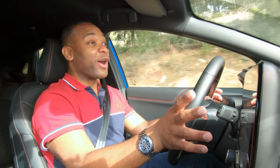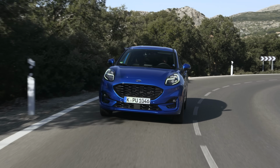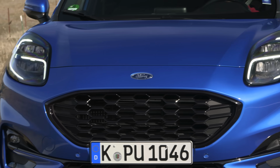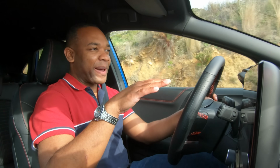Now, some of you might be wondering what this car's like to drive, and the answer is that it's really lovely. It's based on the Fiesta, which itself is a great little car to drive, and this thing inherits a lot of that car's mannerisms. There's a really nice balance to it. It flows really nicely through the corners.